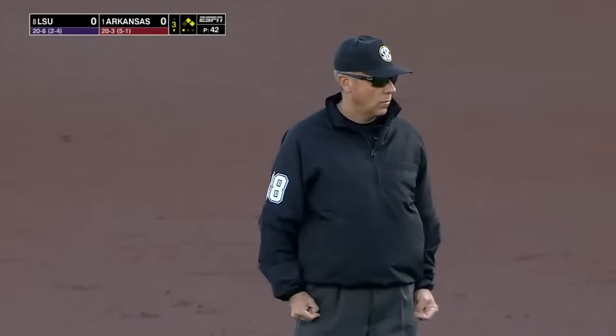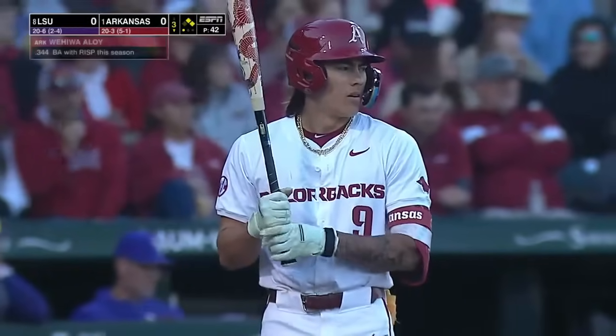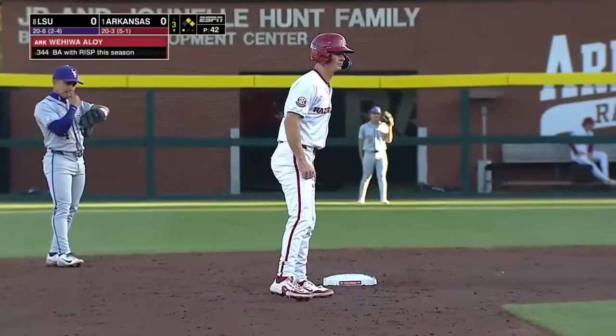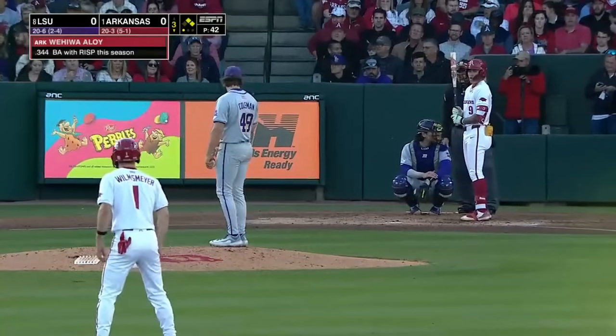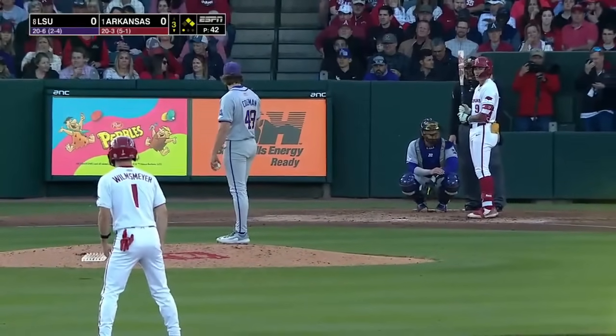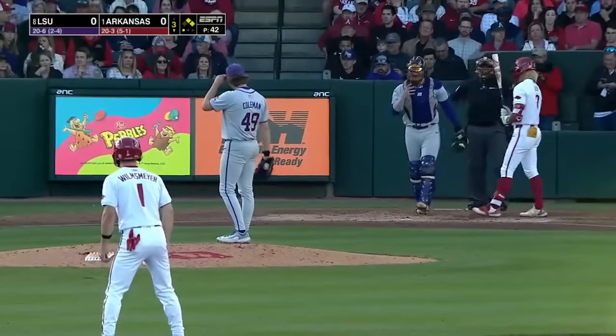Wilmsmeyer has elite speed, but he's only attempted a couple of stolen bases this year. Well, that time too for LSU, you're just trying to see if Aloy's going to square. You're not going to pick anybody off at second base, but see if he tips his hand a little bit early and squares. He did not show bunt when Coleman spun around to second base.